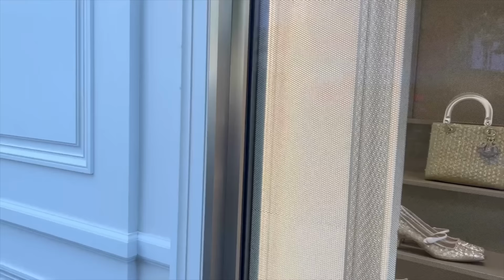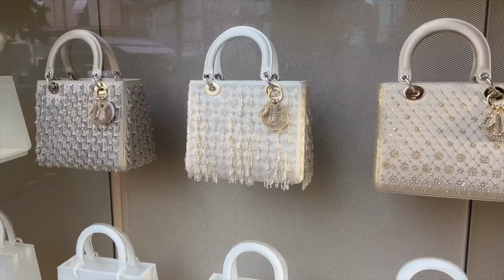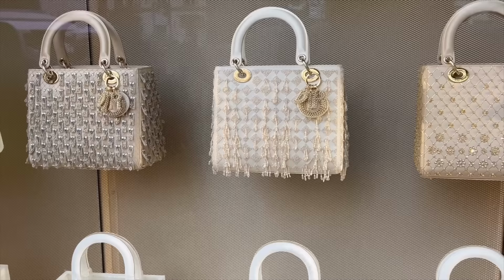And then here we have these babies. So special, look at them. Can you guys see how they sparkle? Hopefully it's showing on the camera. Aren't they so pretty? Which one is your favorite? Comment down below. Would you pick one, two, or three? I think my favorite is probably this one.